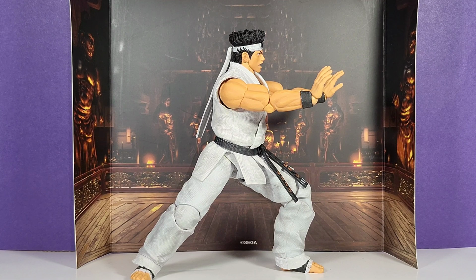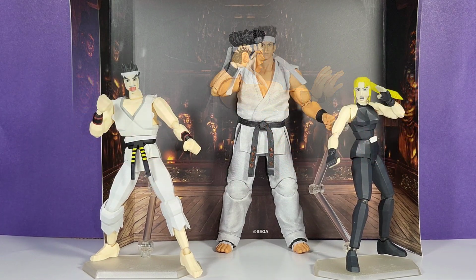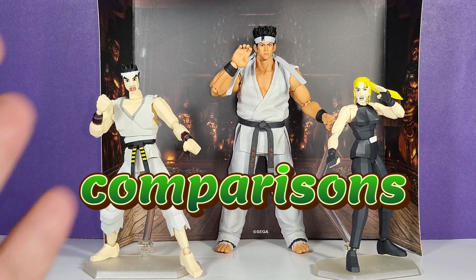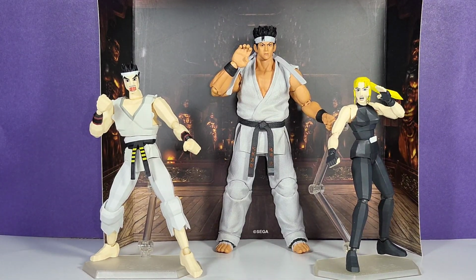So now, let's take a look at maybe some comparisons. Okay guys, here we go. How can we not start this comparison without the originals? These are my Figma Virtua Fighter 1 Pixel Style Akira and Sarah. And as you can see, they look fantastic. Even next to this new Akira from Storm Collectibles, because they're stylized, of course, to make it look like the pixels and polygons rather. The polygons that when it first started in the 3D realm, with Akira there, as you can see, and Sarah, as you can see.